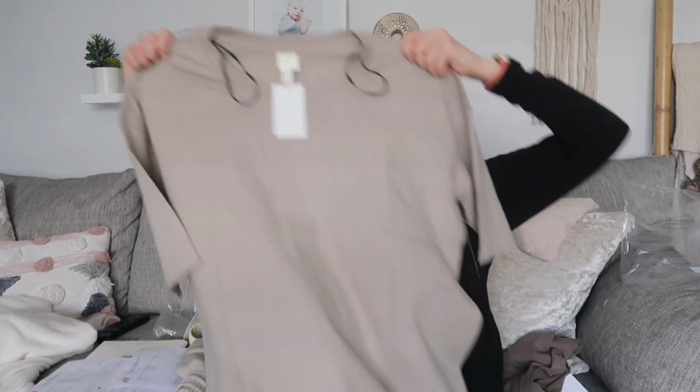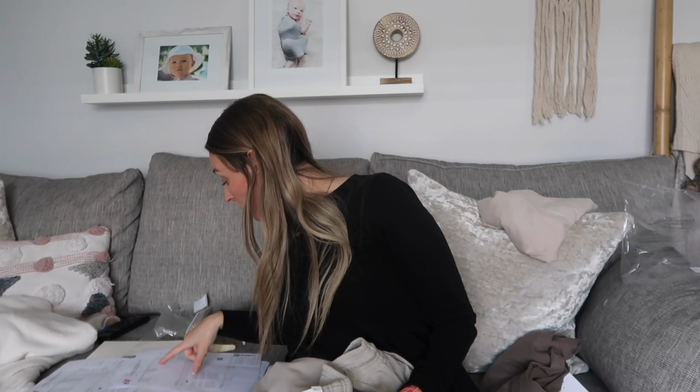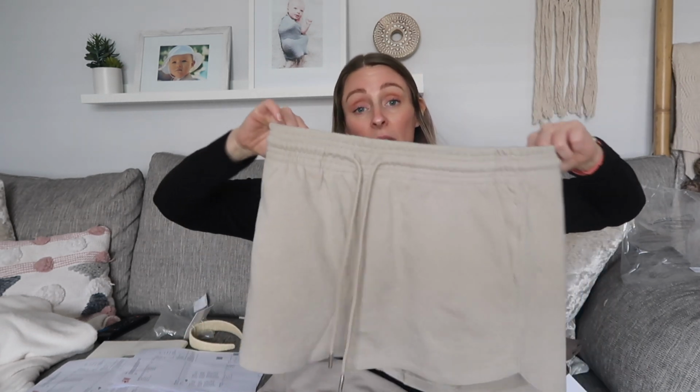The t-shirt was $8.99, and for the shorts, some of them have got the tag with the price on them, some of them don't, because I got this online and not in the store. So they're both $8.99 each. You can buy it to wear as a set. They've got so many different colours. They also have it in black, white, I want to say navy, and I think grey.